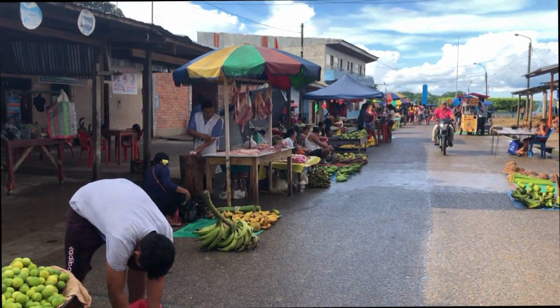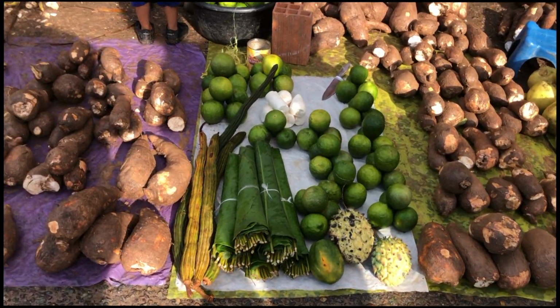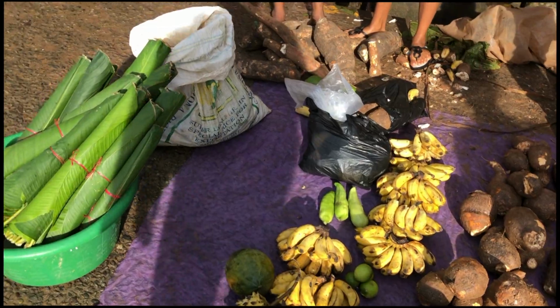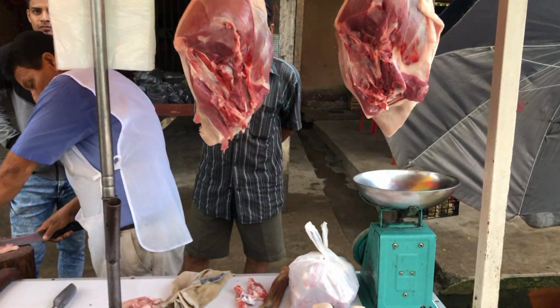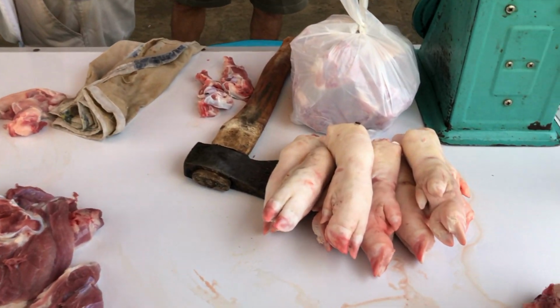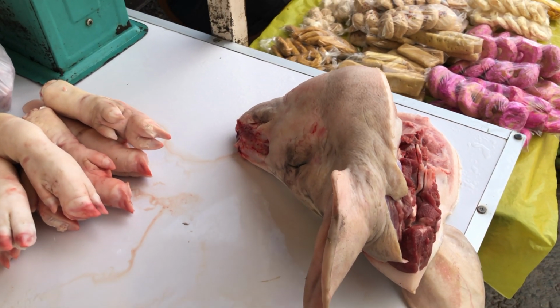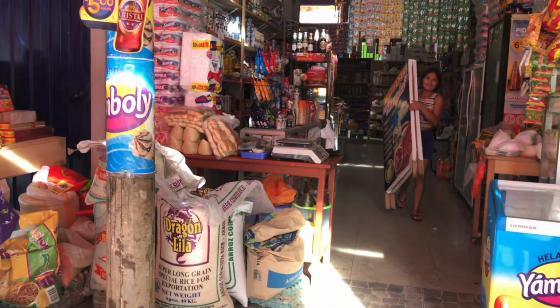So you can see there's just people on both sides selling a wide variety of things. Here's just a bunch of fruits and vegetables that I do not know the names of. Here was some pig meat being sold. The guy also had some pig feet and this giant pig head. Looks delicious.